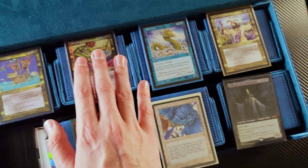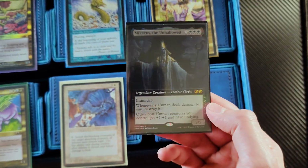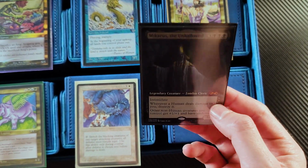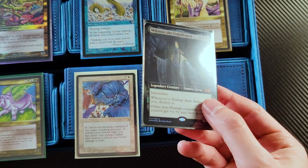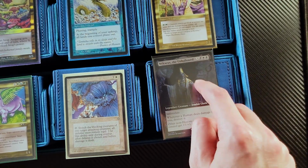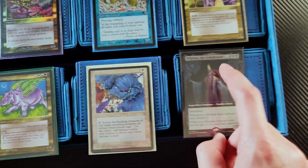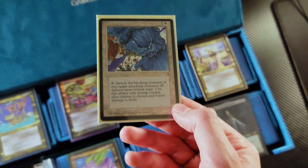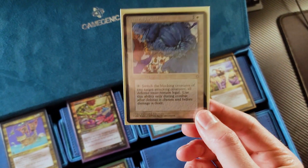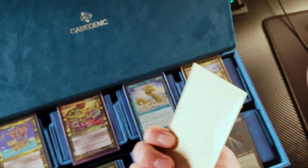The decks we have not seen on this channel are my Mikaeus the Unhallowed. This is a zombie tribal deck, and believe it or not, this is my first deck I ever built. It's probably my least favorite just because it's so linear. It typically wins as late as turn 6 and as early as turn 1. It's very strong.